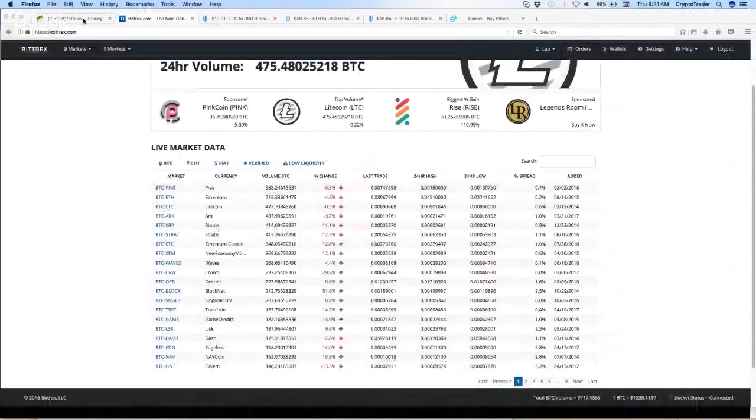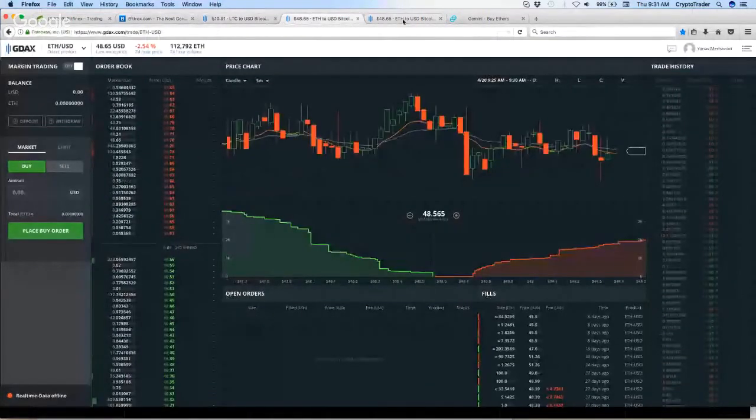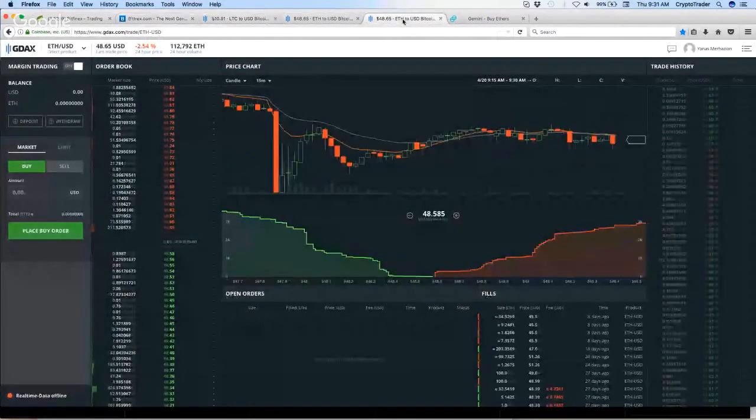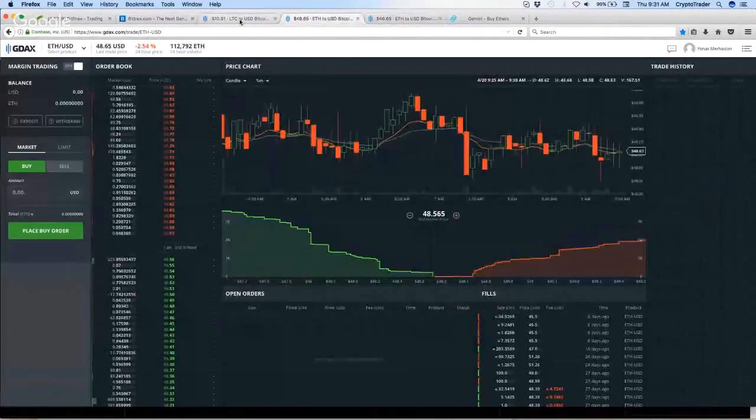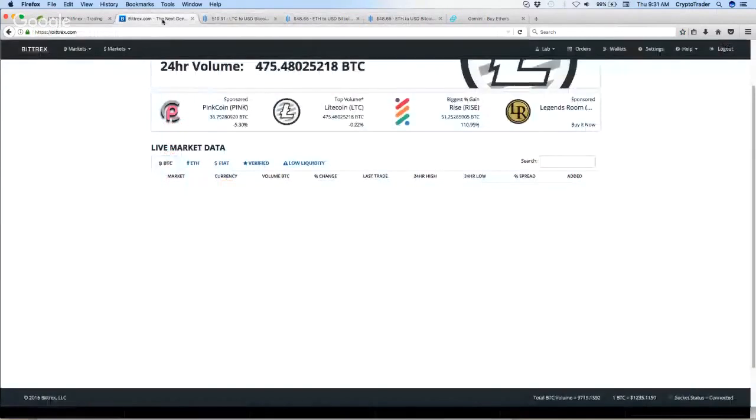But today we're going to be doing a little bit of scanning, looking to see what's a great buying opportunity, looking for a great setup. And if the setups are there, I'll definitely get into a trade. But if we don't find any good setups, there's no sense in me buying and hoping that something goes up.